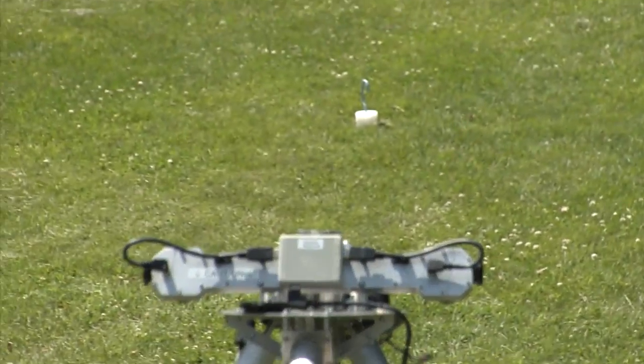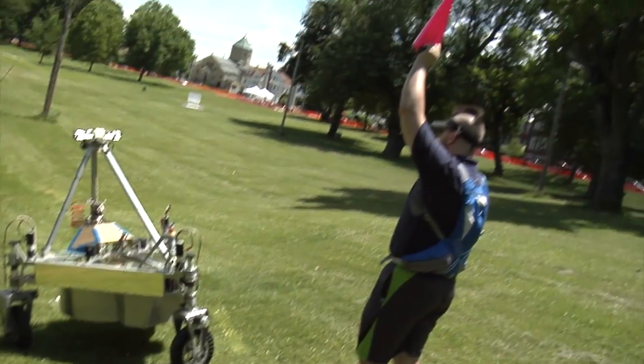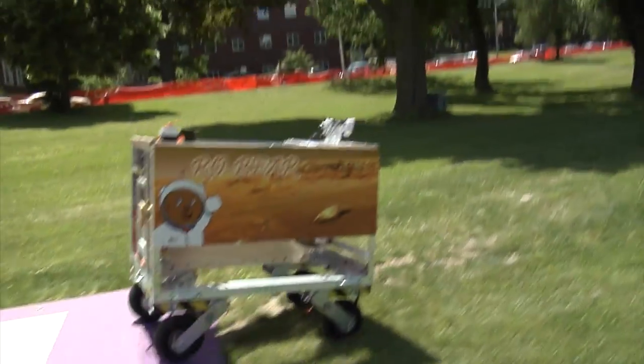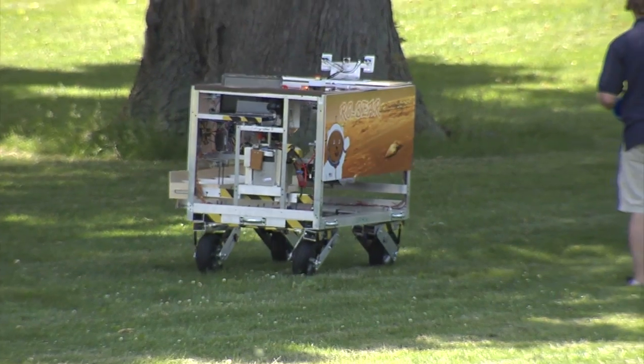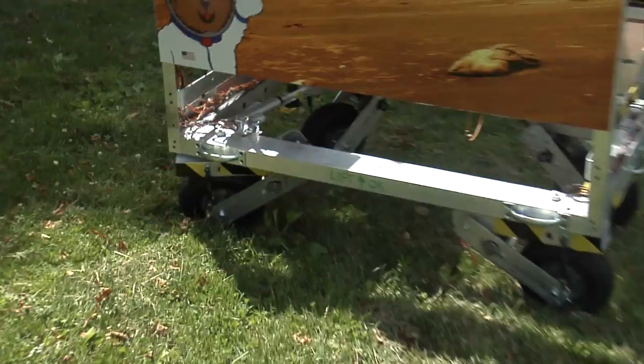Team Survey finds the sample and gets in perfect position to collect, but a software glitch ends their run. Last night we were trying to improve that and of course introduced a bug at the last second, right before impound time, so what are you gonna do? Team Middleman's Robear takes the course. It's moving. This is awesome. But before it finds the sample, it starts smoking and forces an emergency stop.